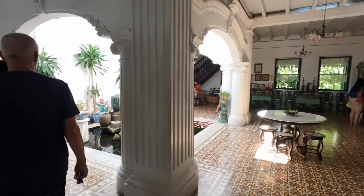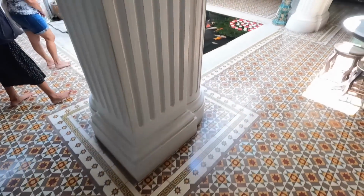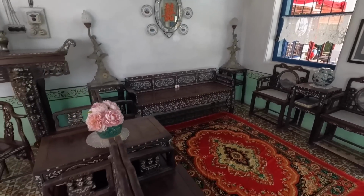So the main living room already looks amazing. So this is definitely the Portuguese influence. Yeah, so this is what I was hoping to see in the other place. The awesome looking old furniture.